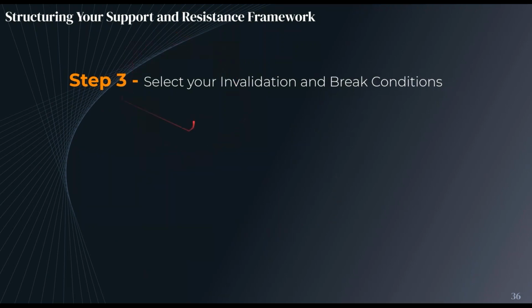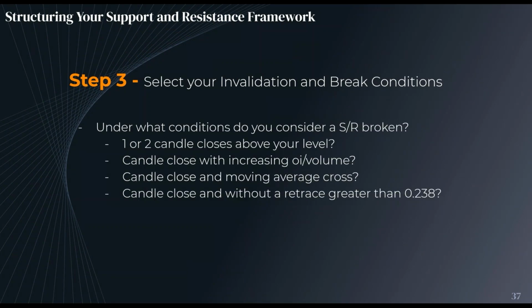Step 3. So now we have our base value system, we need to determine our invalidation and breaking conditions. Under what conditions will we consider a support or resistance level broken? Will it be one or two candle closes above your level? Will it be a candle close accompanied with increasing or decreasing open interest and volume? Will it be a candle close accompanied with a moving average cross? Or will it be a candle close after a move that hasn't retraced more than our 0.238 Fibonacci retracement?